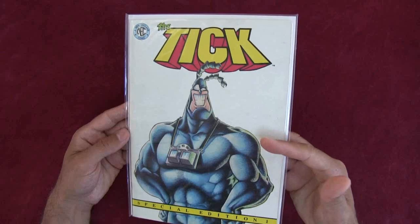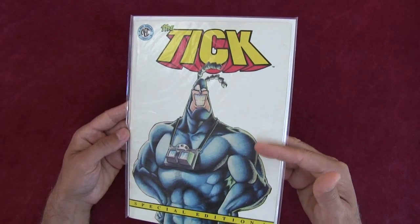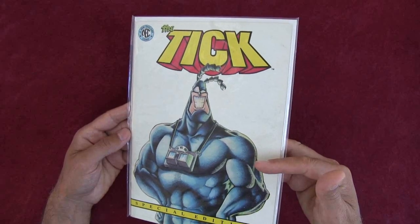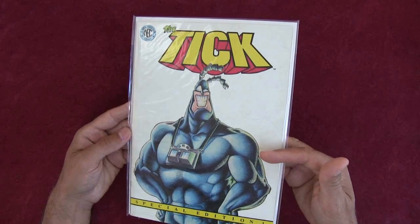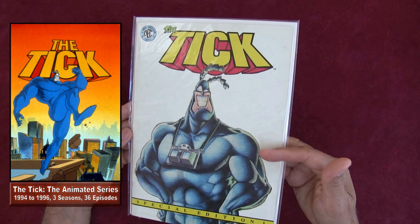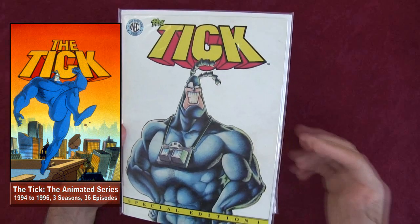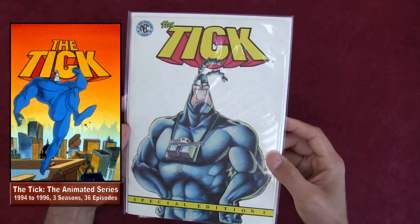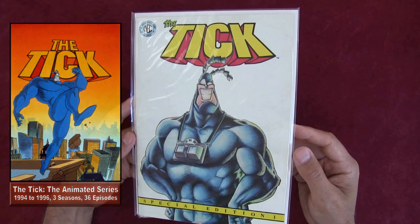And there's tons of toys, and I actually have a couple of the toys of the Tick from the early 1990s. But the Tick really hit everybody's radar with the animated series that came out in 1994, and that's really when I fell in love with the Tick, right? That animated series is absolutely fantastic, and if you haven't seen it, I highly, highly recommend it.